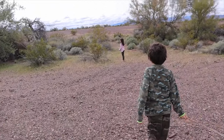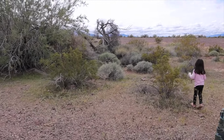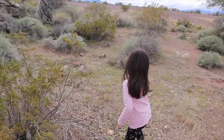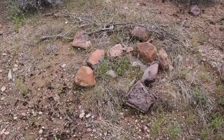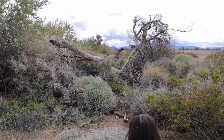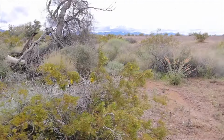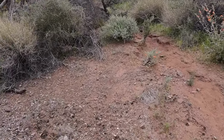Wow, look at all that firewood. Someone had a fire here a long time ago. Look at that big dead tree. That's cool. We're almost to the cactus. Just look out for snakes. Oh, look at the pretty flowers.